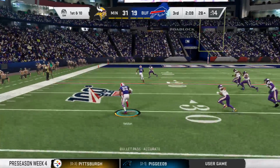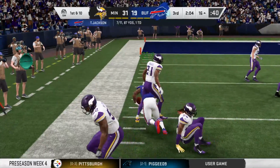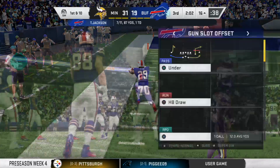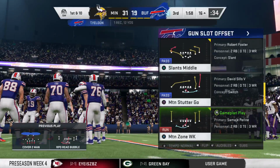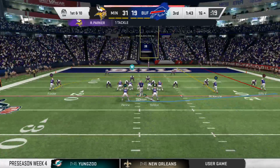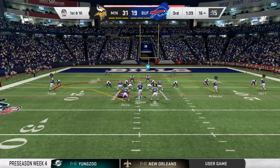Now a fake on the give here as they try to run pass option. And inside the 20 before he's brought down. The Bills passing game getting him down the field. They've got another first down. Everyone's got to be able to catch the football. Doesn't matter what position you play, but if you're on offense, be aware a ball may come your way.